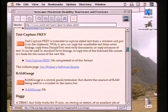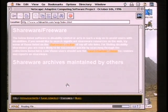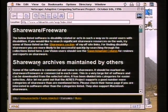Most of them, the ones here with the red box, are in fact free. If you don't use a Mac, if you use a different type of PC, you'll definitely want to know about the Adaptive Computing Software Project. This talks about all the different ways in which computers can aid people with disabilities, and they also have their own archive of shareware and freeware, as well as links to other people who maintain shareware and freeware archives.